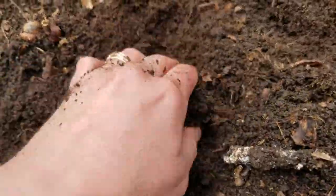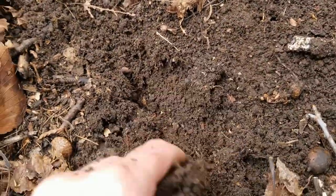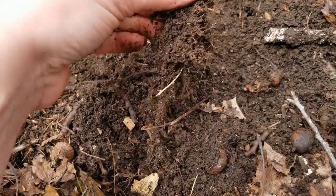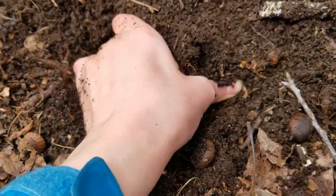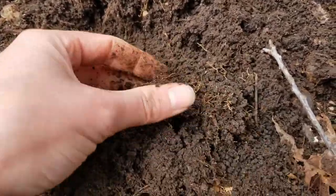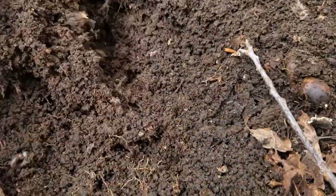Let's do another dig here, see what we've got. Scooch back a little bit. Oh, I feel those roots. You can feel, like, pull them. There's another good root. Let's get a little deeper, see what we can find. There are just roots all throughout the soil.